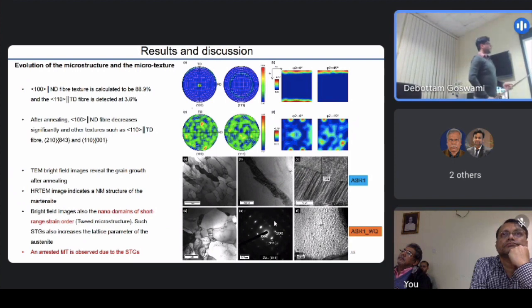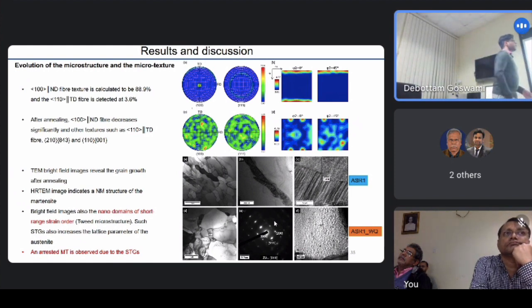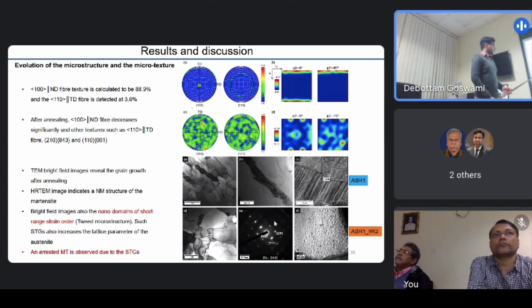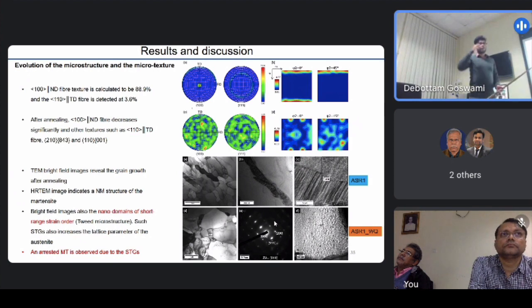TEM bright field images show that while grain growth is observed, some new microstructure has developed in the samples after water quenching. This microstructure is a sort of tweed morphology, and this can be assigned to the presence of strain glass clusters. This strain glass cluster usually increases the lattice parameter of the sample, which we have seen in the XRD plots. And the development of strain glass phases has been shown to arrest the martensitic transformation in these alloys.